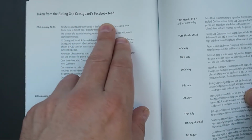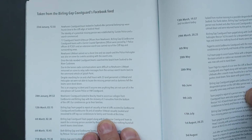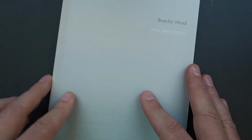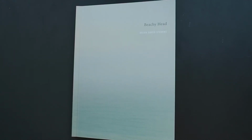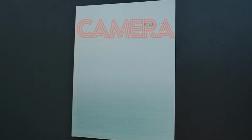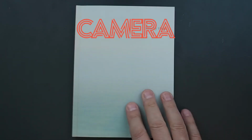Taken from the Coast Guard's feed. Now this is about, sadly, an insight into, I think, the people who the Coast Guard found at the bottom. And I think Brian's done well here. He's not just shot it, he's created something else and given Beachy Head another lovely, serene dimension, which is a place which is, he's paid homage to it. And that's all I need to say.